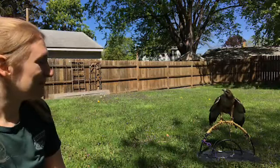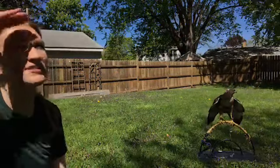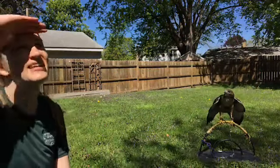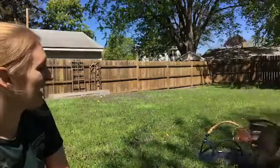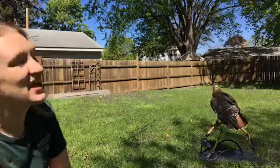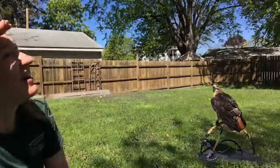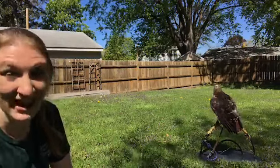So a few things about this red-tailed hawk, as you see, he's looking around. Like I said, we have a lot of birds around here. We have a lot of big trees in this area, so we have a lot of birds that are living out here that he's been checking out. So there have been some jays that have been very vocal about maybe not wanting a red-tailed hawk hanging out in their space.